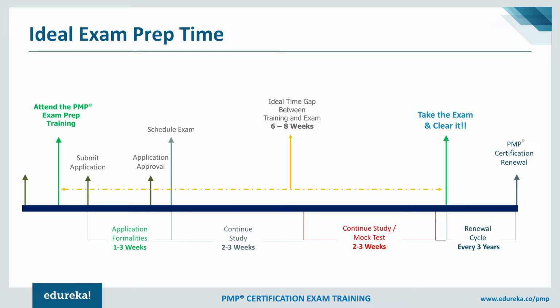So I'm sure this particular exam preparation time schedule that we are suggesting will certainly help you in clearing your examination with the first attempt. So start with the training, have the milestone of clear application approval, schedule your examination, and keep continuing reading on the important topics that are suggested during the training program. Just a couple of weeks before the examination, focus on mock tests. At least take a couple of full 200 question tests and ensure that you score above 80% in them. So once you follow this regime, I'm sure you'll be in full control of your PMP exam preparation.